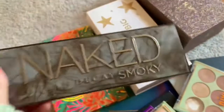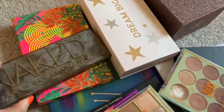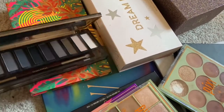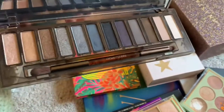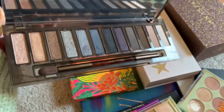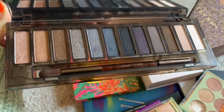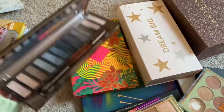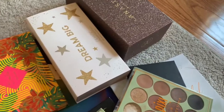Next is this Naked Smoky palette. Funny story is that I always wanted this palette when it first came out, and then when they were selling it for half off because they were discontinuing it, I purchased this, and I realized I didn't really use it that often. But I really like the shimmers. I feel like there's way too many shimmers and not enough mattes. Maybe that's the reason why I don't use it.